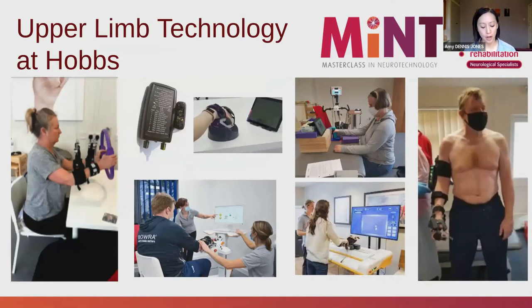So this is just a bit of an example of some of the upper limb technology that we have within Hobbs.